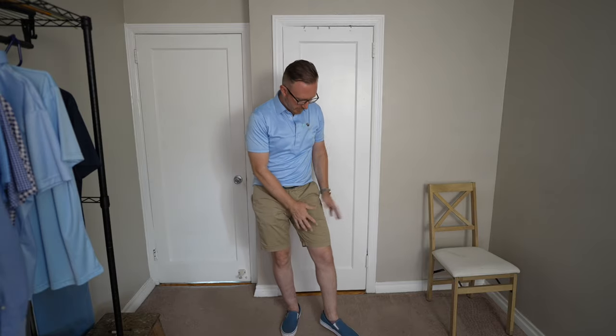I don't feel the need for denim shorts. I don't feel a need for linen shorts. These are comfortable and cool enough. These are the J. Crew Stretch Chino Short. They're my favorite short. They're durable, they're comfortable, they fit well, and overall, they're a great option.